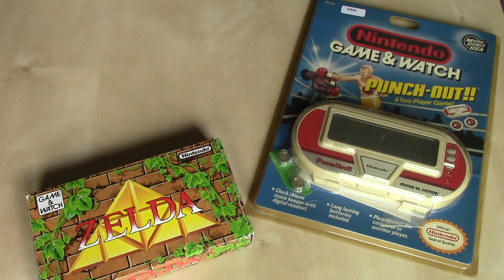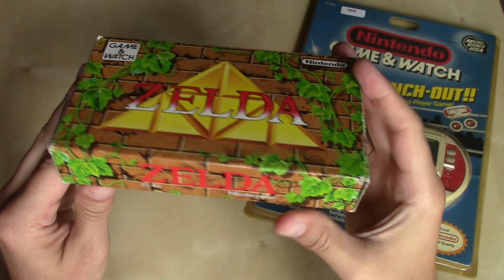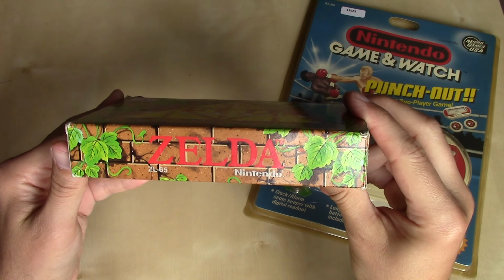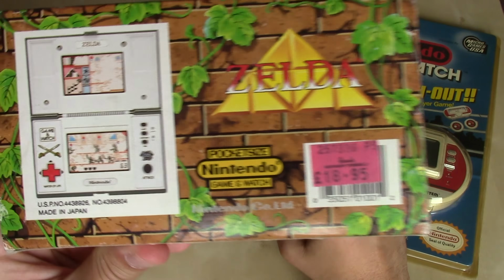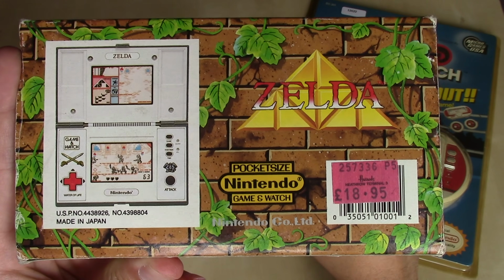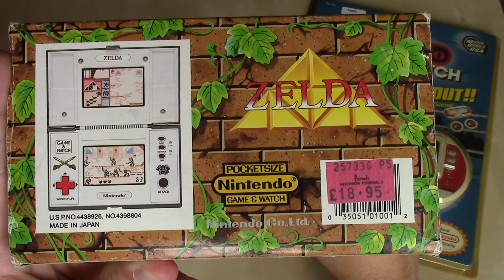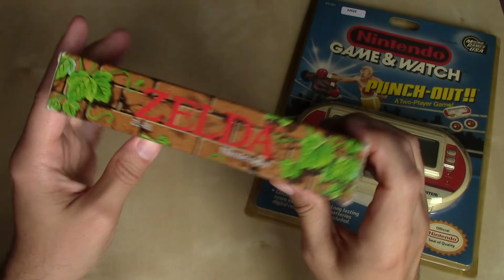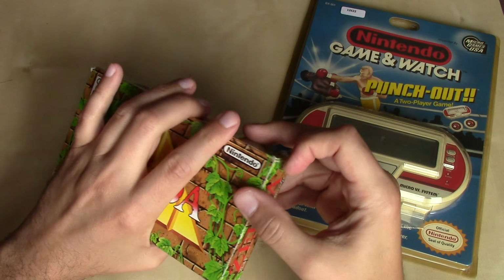So then heading back on into dual screen territory, we've got Zelda from 1989. Not Legend of Zelda, just Zelda. But again, we can see here lots of color overlays to give some graphics. We've got a D-pad and an action button. And we've got, like I said, a copyright of 1989 on this one.